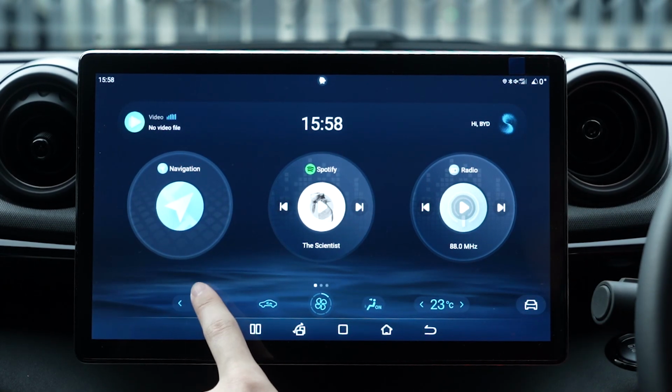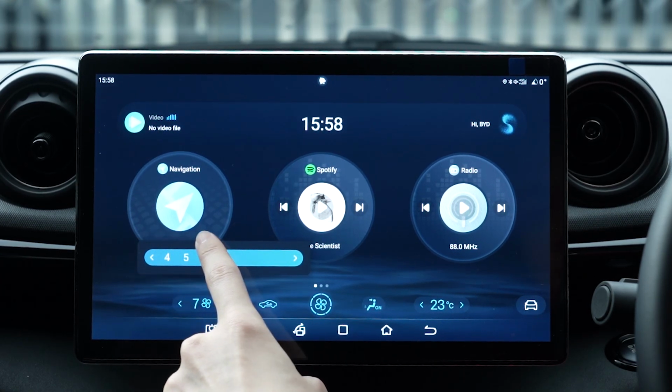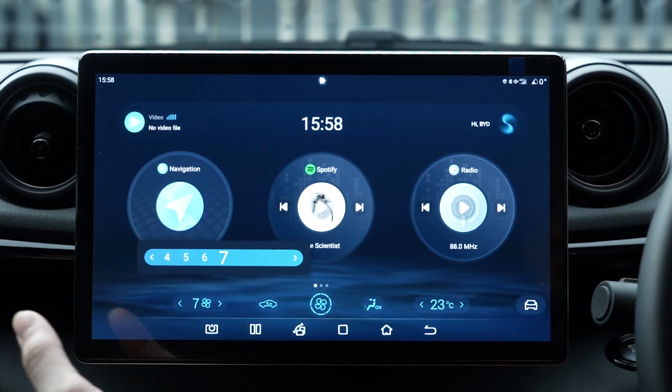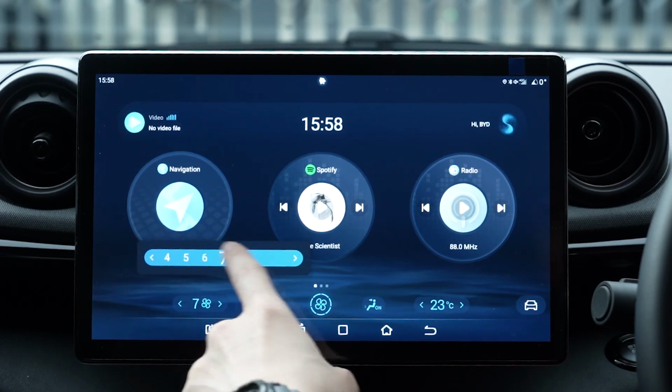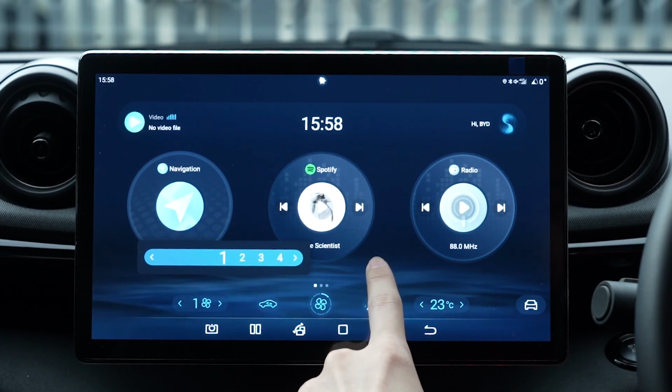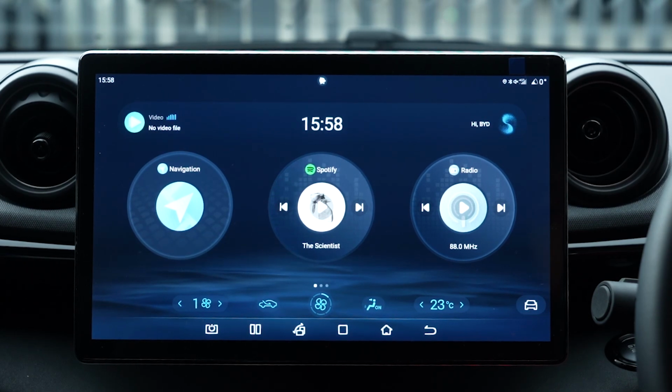Then we can also select the fan speeds. So we can go to a maximum of fan speed 7. As you can hear here, the fan speed is going to be really loud. So I'll just decrease it back to number 1. And then we can also select the air coming from outside or just circulate whatever's inside. It is starting to rain now, so you might have some rain ASMR.